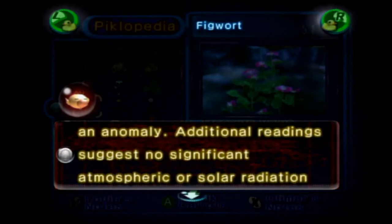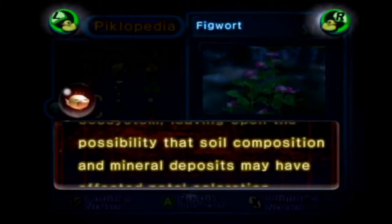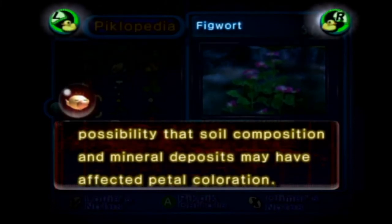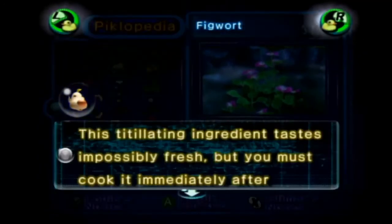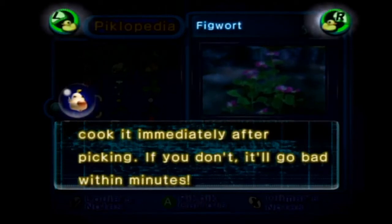Additional readings suggest no significant atmospheric or solar radiation changes have occurred in the ecosystem, leaving open the possibility that soil composition and mineral deposits may have affected petal coloration. This titillating ingredient tastes impossibly fresh, but you must cook it immediately after picking. If you don't, it'll go bad within minutes.